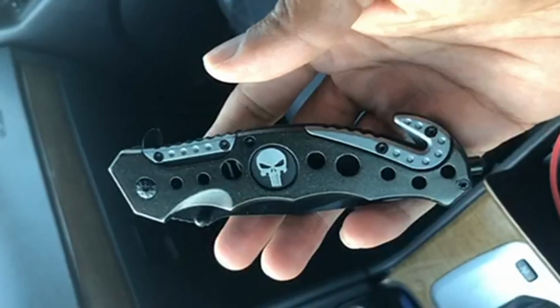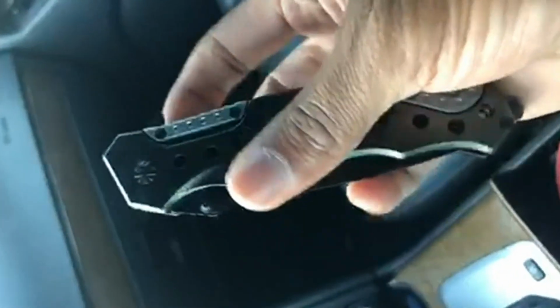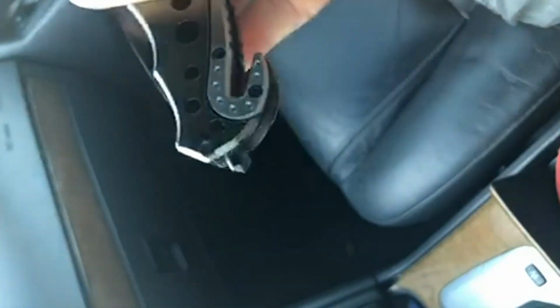Bottom line. All in all, the Swiss Safe Navy SEAL Skull tops many military-grade folding knives when it comes to versatility. Everything works great, including the glass breaker and seatbelt cutter.